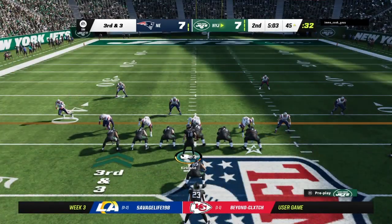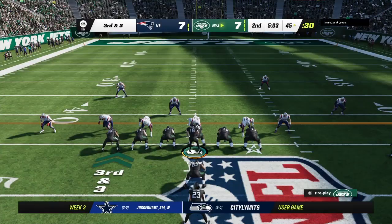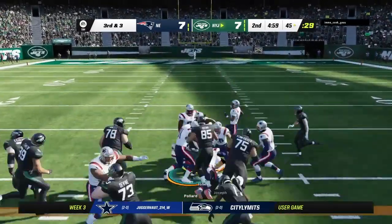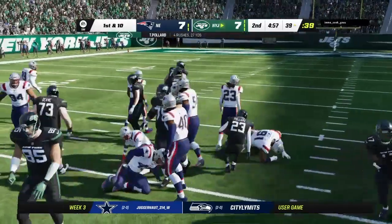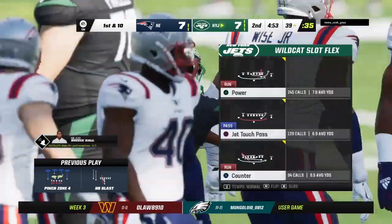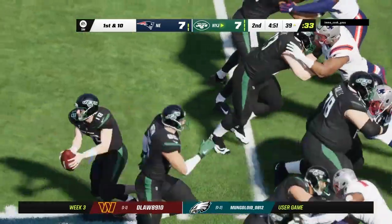Seventh play of the drive now as they come up on a 3rd and 3. Trying to run for it with Pollard. And he's got the first before he's brought down at the 39-yard line. Give him 6 yards, and they do convert on 3rd.